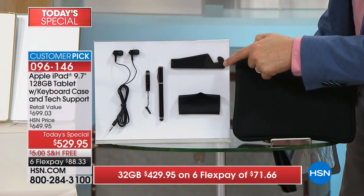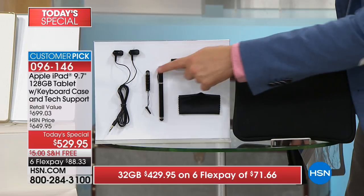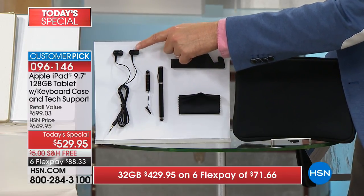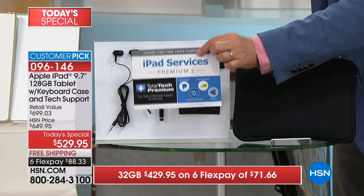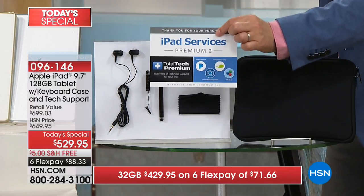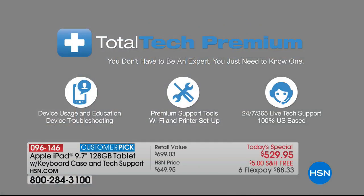You're gonna receive the stand. So if you wanna use it and watch a movie, you can do that. You get the cleaning cloth. You get two styluses, a full size and a travel size. You get two of the in-ear earbuds, and you get 2 years of premium technical support. So if you've got any questions, we've included and paid for 2 years of premium technical support so they can guide you through and answer any questions based right here in the United States of America.